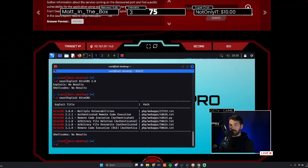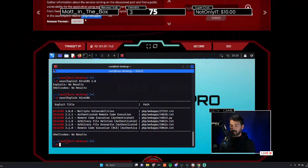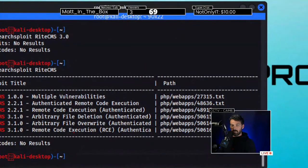And you can see here, it's given us a hint, PHP web apps. Here's another thing about CTFs, guys, since we're learning about CTFs right now: they'll typically give you some indication as to what it's looking for. So this looks like it's going to be a five character entry, in the PHP web apps directory, and it's .txt. So it's one of these five entries, and it wants a remote code execution exploit, right? This is remote code execution, but it's a Python, so that doesn't count. And this is RCE, and it's .txt. So that seems pretty good.